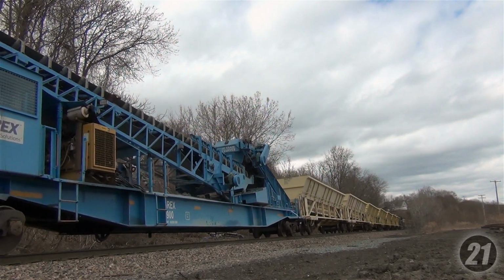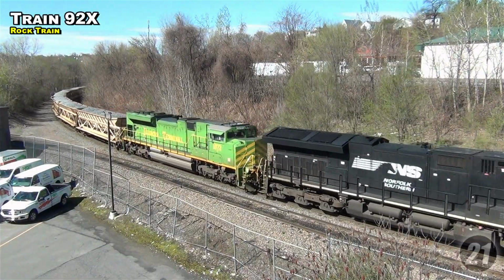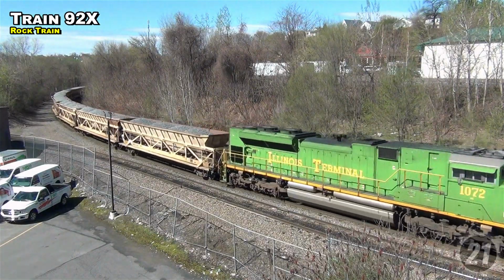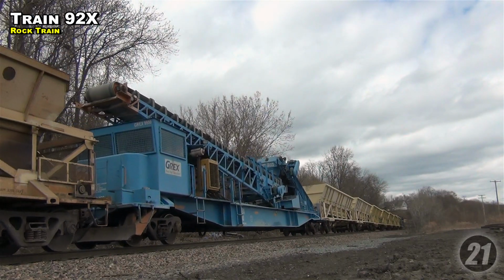The train that you see groaning its way up grade is the 92X rock train. No, not that 92X. That was the second one, and it went to Oneonta, New York. This is the first 92X that came up the line.